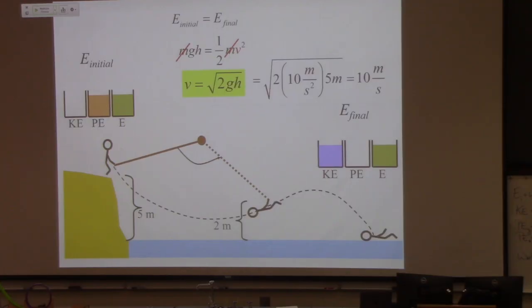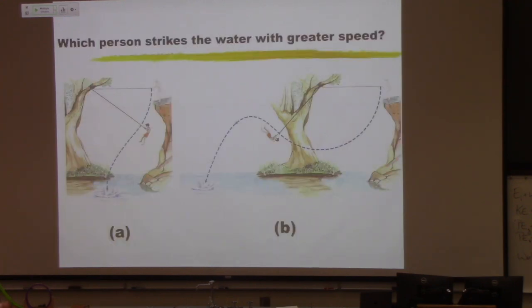Okay? Now, are there questions on this problem? You see why I thought it was going to be super easy? I just was wrong. Okay? Now, which person strikes the water with the greater speed, A or B?